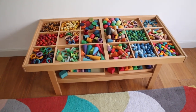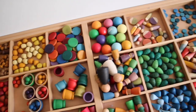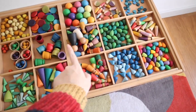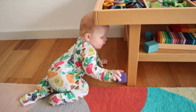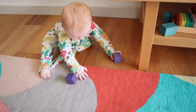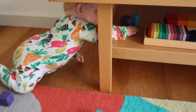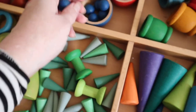And our beloved Grapat table, which is full of beautiful small pieces that definitely need to be away from the babies. And then more pieces under here. And we have a lot of this stuff in stock at the Bendy Bean at the moment. Oh, Coco, what are you doing? Oh, you can have that piece. That piece is fine. And we're gonna make sure the babies have some of these bigger pieces to play with too in their baby play space, wherever that ends up being, because a lot of Grimm's is appropriate for little ones, just not these tiny, tiny pieces.